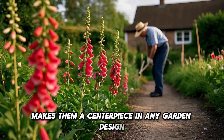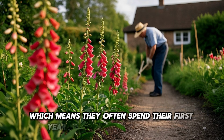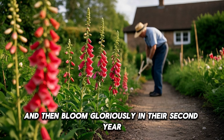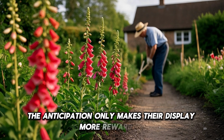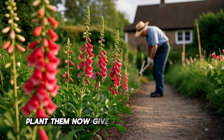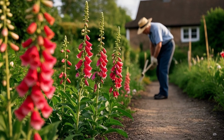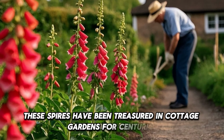any garden design. Foxgloves are biennials, which means they often spend their first year growing leaves and roots and then bloom gloriously in their second year. But don't let that deter you. The anticipation only makes their display more rewarding. Plant them now, give them time to settle in, and by spring or the following season, you'll see why these spires have been treasured in cottage gardens for centuries.